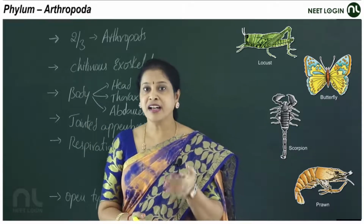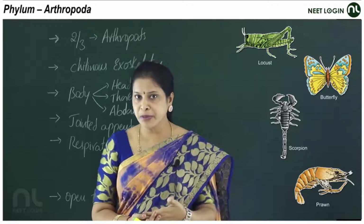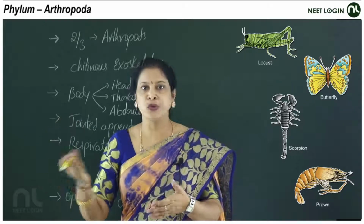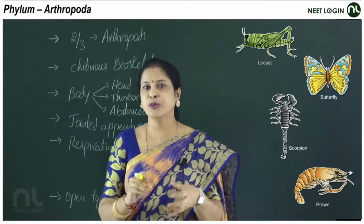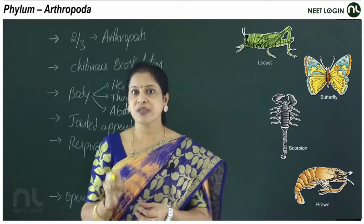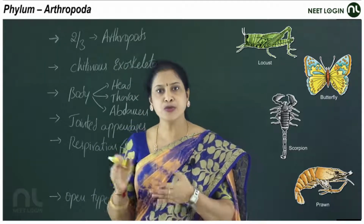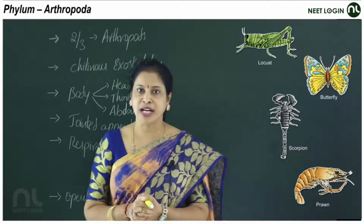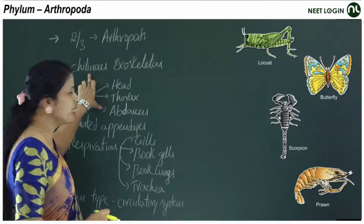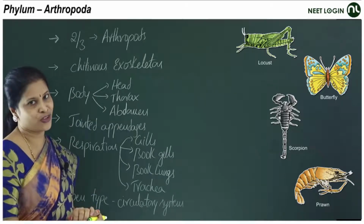You know well, there are around 1.7 million species, but according to Robert May, it is 7 million species. Out of all these, it is thought to be 2 to 100 million species. Whatever this numerical magic, more than 1.6 million species have been named. Among those, two-thirds of the animals belong to the phylum Arthropoda with jointed appendages. Moving on to their other characteristic property, the body is covered by a chitinous exoskeleton.